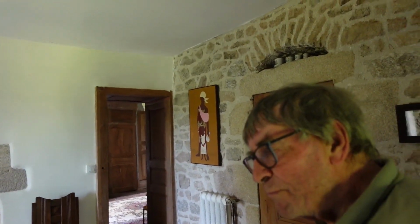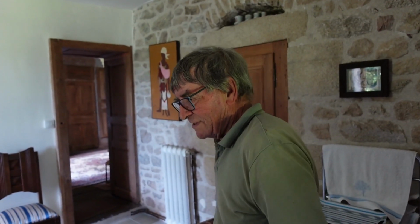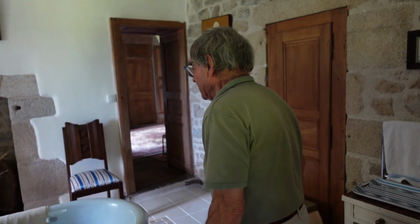The lady who was born here, she's about my age now, she's still alive, and she's been and had a look to see what we've been doing, and told me about the history. She gave me a photo of the steps out there. The original, well, not original, but put in probably, I don't know, about 50, 100 years ago, I suppose.